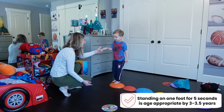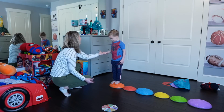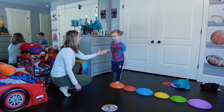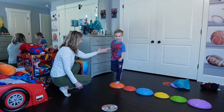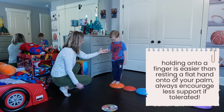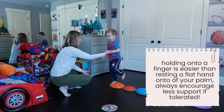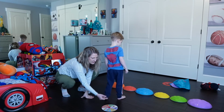Nice work. You know, what if you just let go of my finger? What if you held onto my hand, and then when you were super brave, you could just lift your hand off? Let's try. Can you lift your hand off? And then you can put it back on. Good work. That was amazing. All right, what about the other leg? Okay. Let's try it. Oh, good job. Do you need this hand? Okay, nice work. And then you lift it off. Wow. Okay, my turn's next.